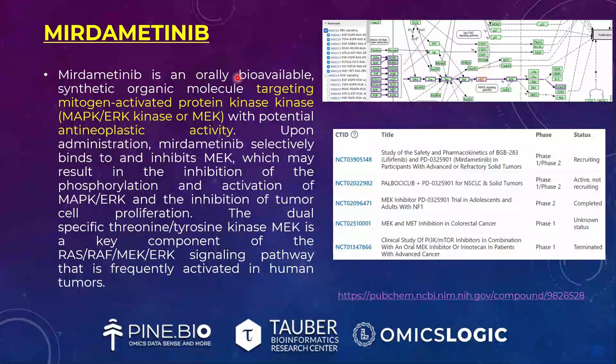Mirdametinib is an orally bioavailable synthetic organic molecule that is targeting mitogen activated protein kinase with potential antineoplastic activity. And upon administration, Mirdametinib selectively binds to and inhibits MEK, which may result in the inhibition of phosphorylation and activation of MAPK, ERK, and inhibition of tumor cell proliferation. The dual-specific threonine tyrosine kinase MEK is a key component of the RAS-RAF-MEK-ERK signaling pathway that is frequently activated in human tumors.